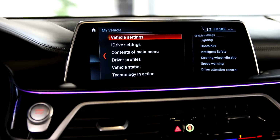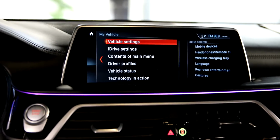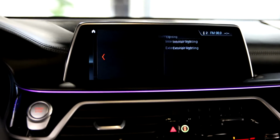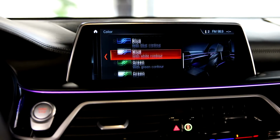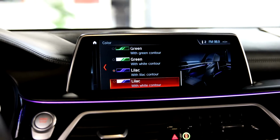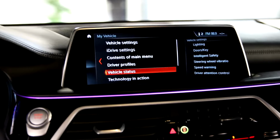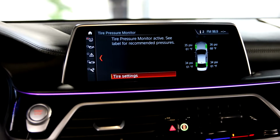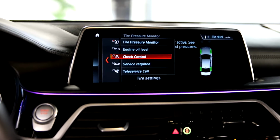Next we have My Vehicle, which is where all your service information and settings will be. You have your vehicle settings, so if you wanted to change the ambient lighting, for example, we could go into here, go down here, and we can make it a plethora of these colors that they have to offer. As well as service status, which gives you your tire pressure monitor right there, and then you can go check your engine oil level.